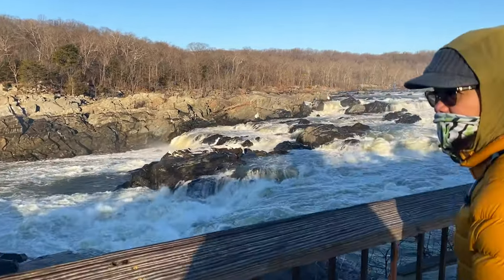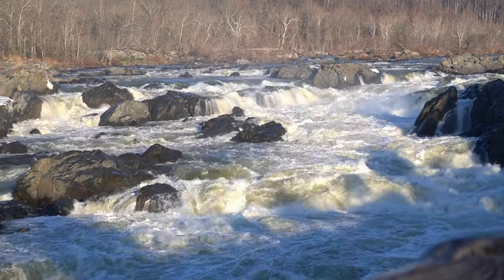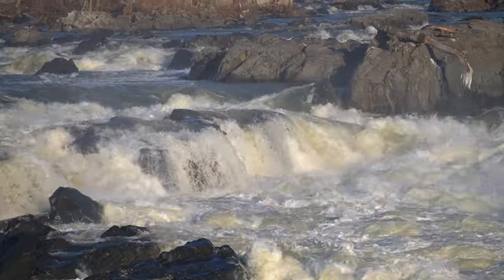There it is, the Great Falls of Potomac River, with its powerful rush of water as it drops off and pushes through the sheer cliffs of Mather Gorge.